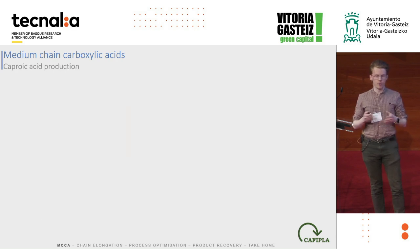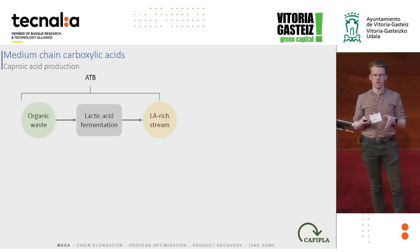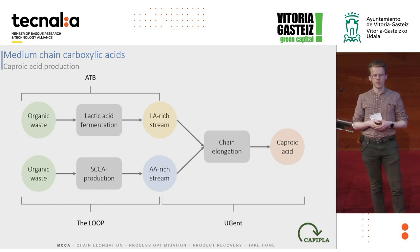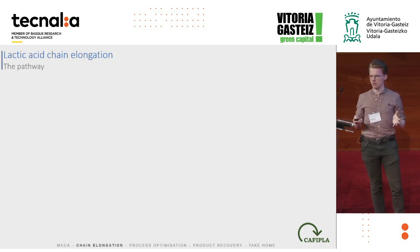Now, more recently, in the past years, it was discovered that caproic acid can also be produced biologically, via a process called lactic acid chain elongation. Lactic acid is the substrate, and in the previous presentation, we've already seen that ATB can produce the lactic acid from the organic waste. Then we receive this output, and we produce the caproic acid via the lactic acid chain elongation process. Besides that, we were also using an acetic acid rich co-substrate, which was produced by the Loop, the very nice pilot plant.